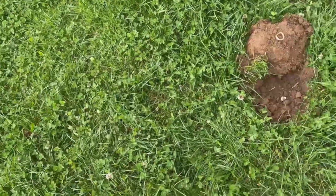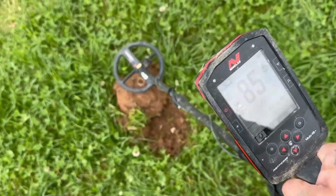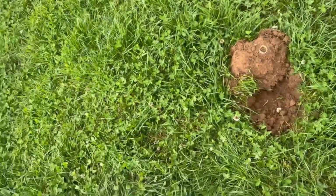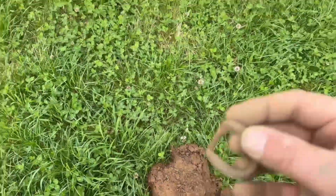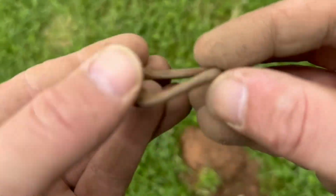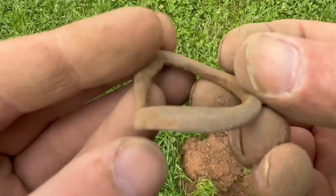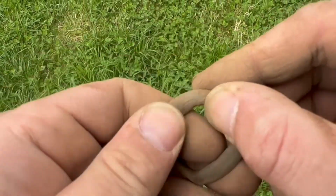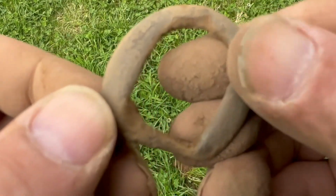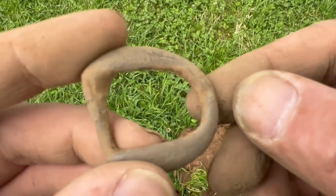Alright guys, H586 strong, and it's just down there, just there. We've got ourselves a little buckle. Switch the camera off so you can see it. There we go. Now I don't think there is much age to this, fairly modern. We will give it a clean up and see if there's any design work on there.